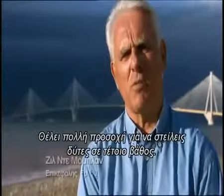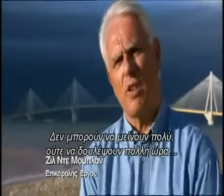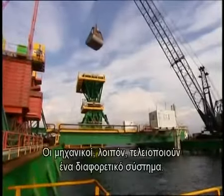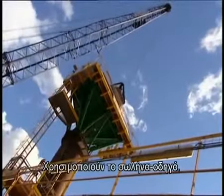You cannot send people diving at that depth without a lot of care. They cannot stay very long. They cannot work very much. So you forget it. This is not the way. So the engineers perfect a different system. They use the guide tube.